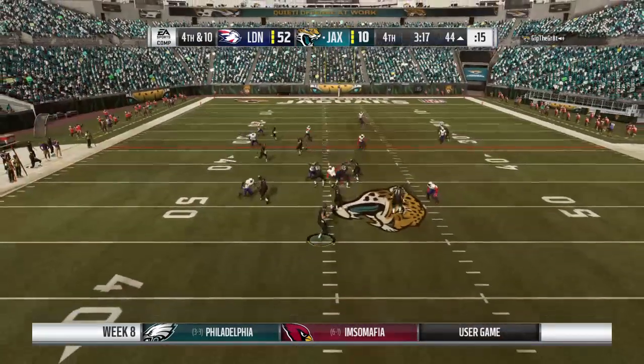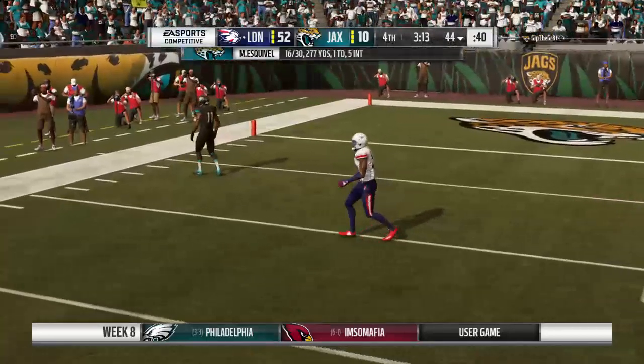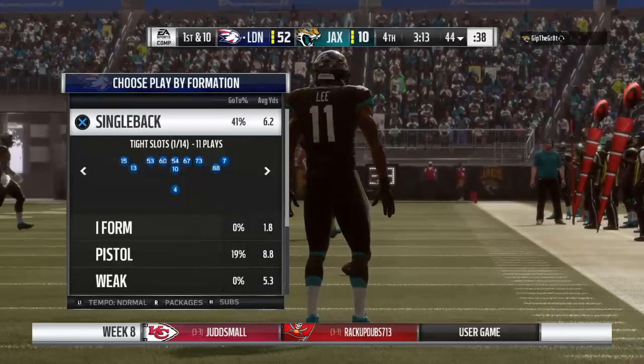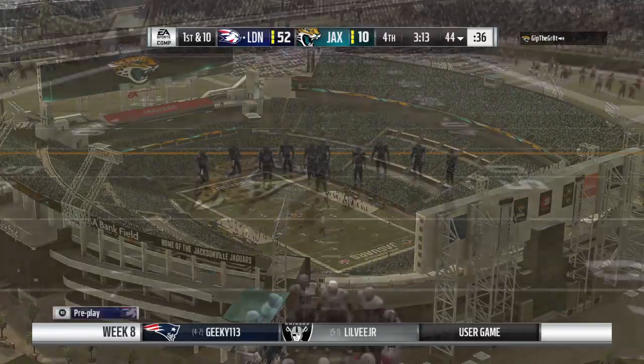Got to try it here. He's back to throw. He's going to look deep down the field. And they will not be able to hook up there. It's incomplete. The Jags come up empty on 4th down. And as a result, possession switches hands.